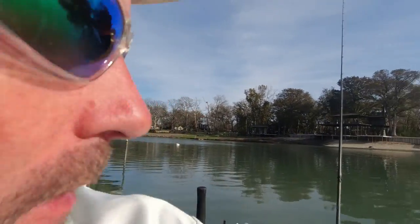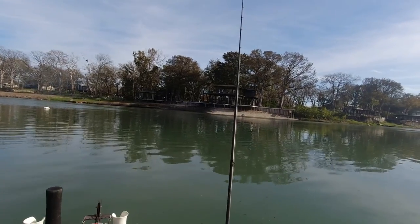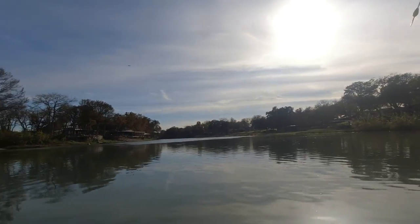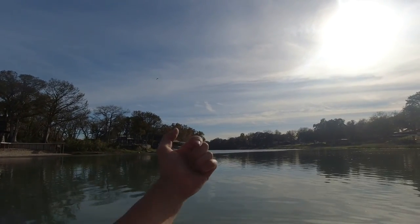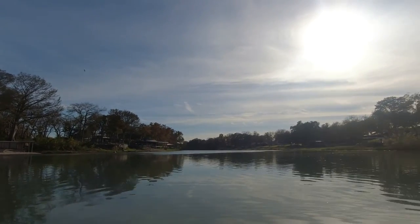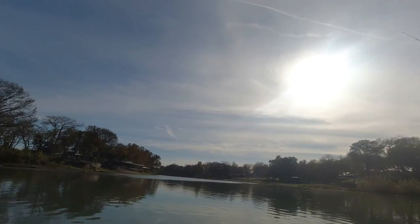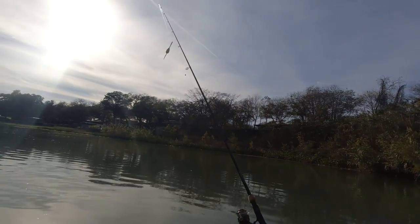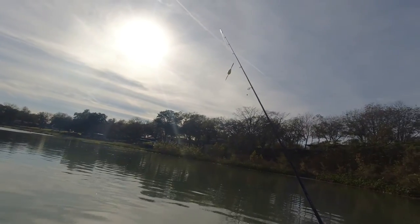What up, folks? We are doing some cheater fishing today. Wind is, well, it's kind of died down, but the wind has steadily been blowing that way, which is a pain because I come from that way, so I'm coming right into the wind. But one of the cool things it does is takes this corner and blows all the junk out of it, and kind of gets it going down that way.